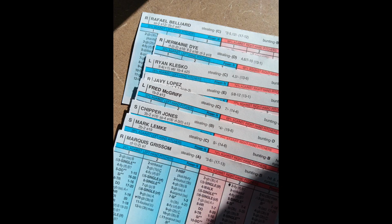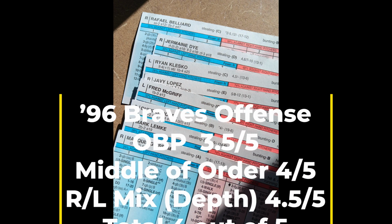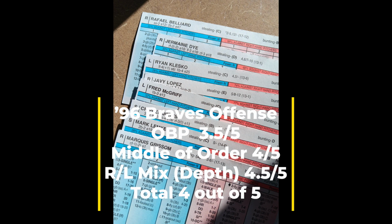So let me break down the numbers I got for the 1996 Braves offense. As far as on base percentage, I gave them a 3.5 out of 5. Middle of the order, I gave them a very solid 4 out of 5. And the righty lefty mix and depth in the lineup would have probably been a 5 out of 5, considering the fact, like I spoke on before, when I play with the '96 Braves, I find this team to have a lot of versatility on it, because if you don't want to play Klesko in left, you can move some guys around and put him on the bench against lefties.